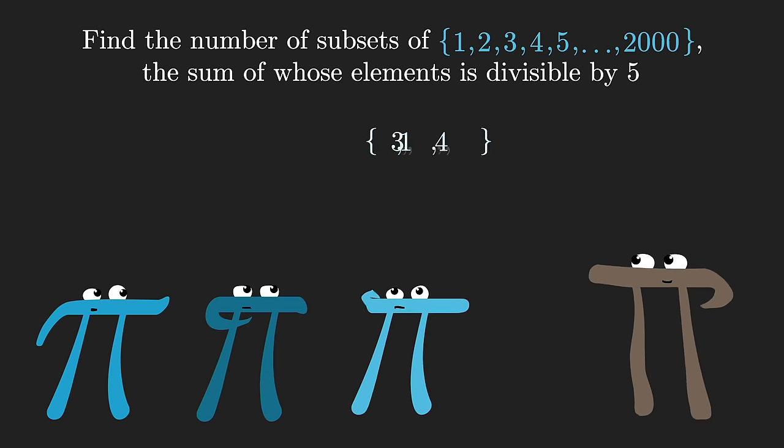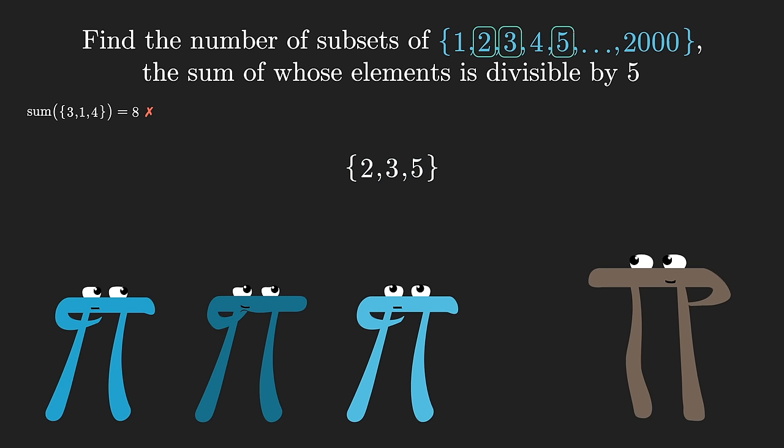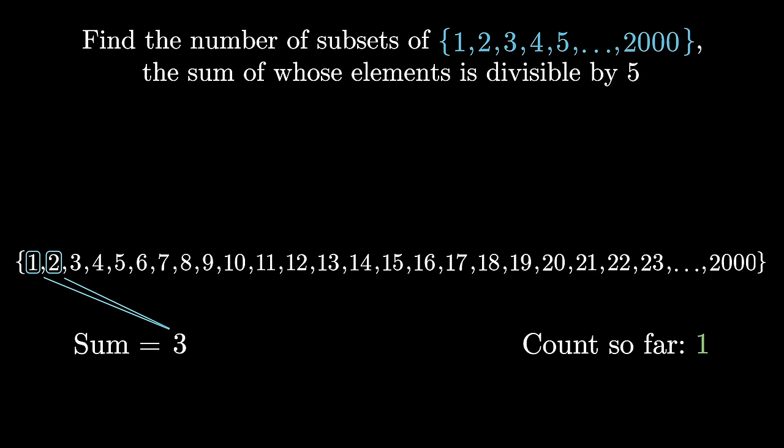For example, something like the set {3, 1, 4} would be a subset. All of its elements are also elements in the big set. And its sum, 3 plus 1 plus 4, is 8, so that wouldn't be considered, that's not in our count. Whereas something like the set {2, 3, 5}, also a subset, has a sum of 10. That is divisible by 5, so it's one that we want to count. The preview animation that I had at the start is essentially a brute force program trying to answer this question. It will iterate through all of the different possible subsets, finding the sum of each one along the way, and it increments a counter each time that it finds a multiple of 5.